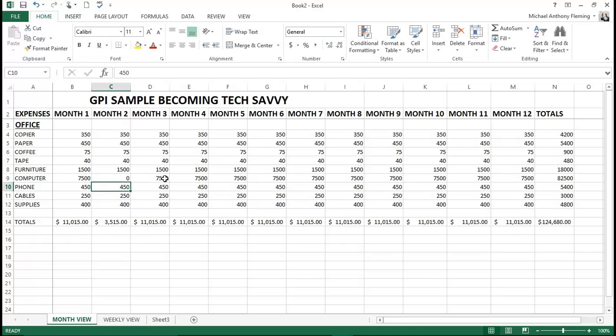And then I say, okay, the third month, computer expenses again. I put in 0. Oh, what's going on? Something's frozen. Hold on just a second. My screen is frozen. Okay. I put in 0. Just a second.